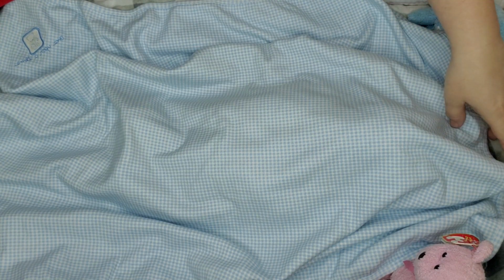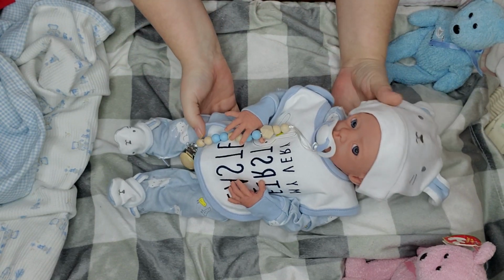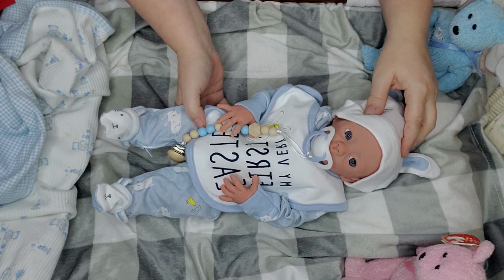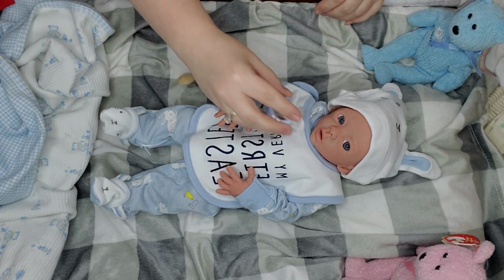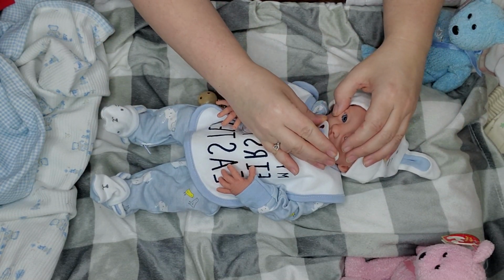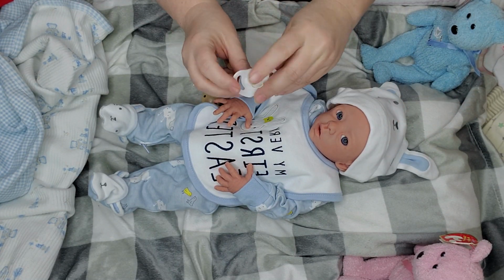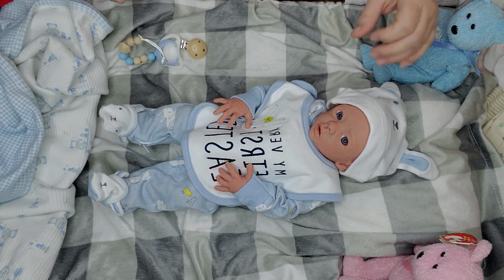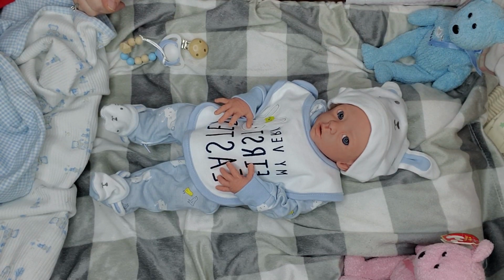Okay, so here we go. Here's my new baby. So here he is. He's just a tiny little guy. And he is silicone. So there's his passy, and as you can see, look at how big the passy is on his face. It's huge. I have to mess with it to get it to stay in there. So I had to modify his passy a little bit like this. But he is a full body silicone baby boy. He is the Madeline Truly by Lori Sullivan Roy.